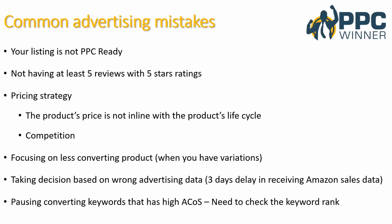And what I mean by PPC ready is that you need to make sure that your listing has all the right pictures on it. It has the right keywords, the right description, the right bullets. So your listing will provide the most information for potential shoppers, because you have a lot of competition on Amazon, and you need your listing to shine. It has to be very beautiful, with the right pictures, keywords and description.